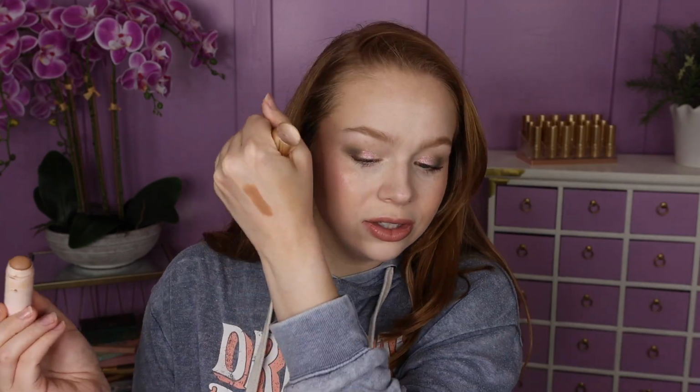I've talked about this so many times. I don't know that I need to talk about it again, but here I am. I may as well swatch it. Here is Power Boost. It looks very intense, but I'm telling you guys, if you haven't tried the Rare Beauty bronzer sticks, they are so creamy. They blend so nicely. Like, look at that. Like, you cannot beat that.